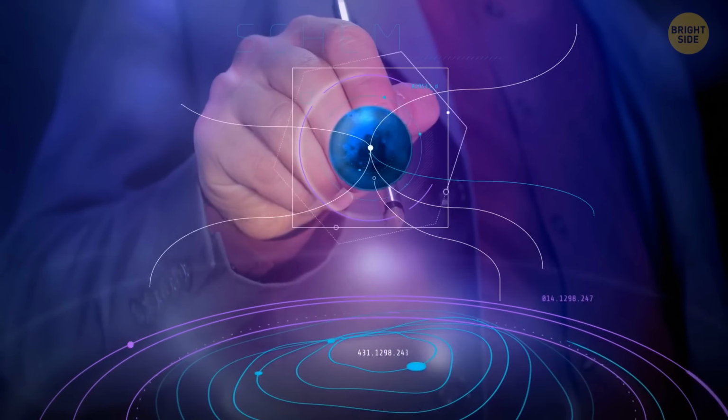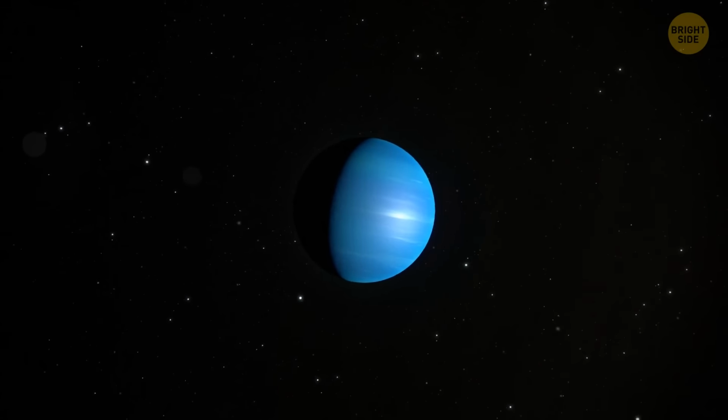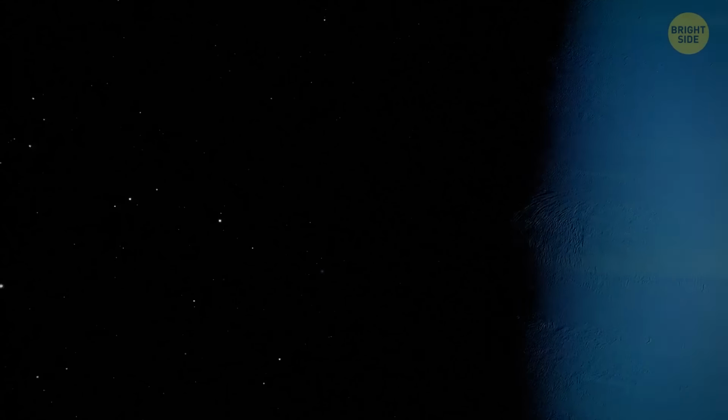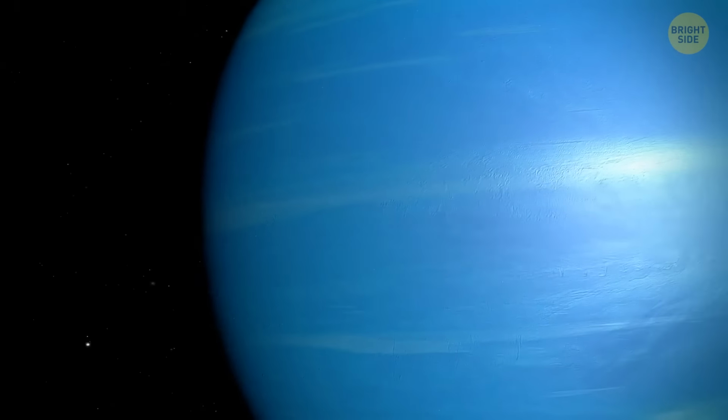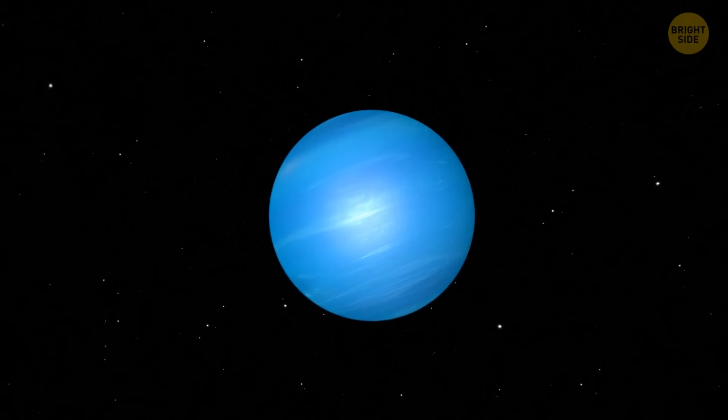Scientists, however, think that Kepler 22b may turn out to be a Neptune-like planet. Some astronomers have even assigned the planet to a category of mini-Neptunes. Yes, this is a real planetary category. But this hasn't been proven yet.